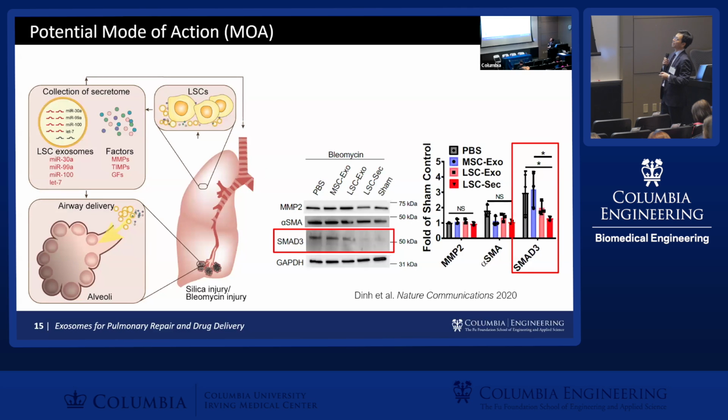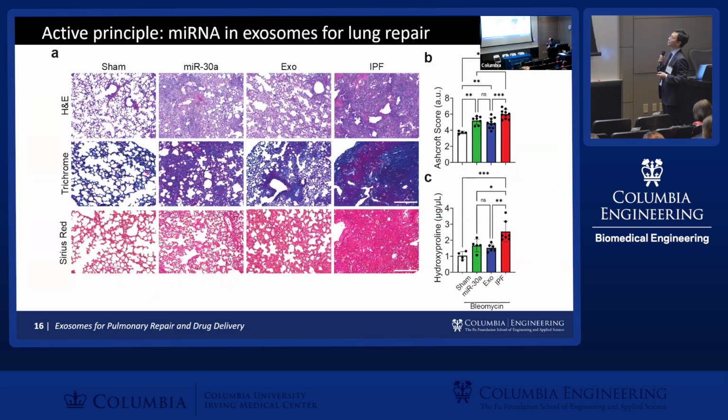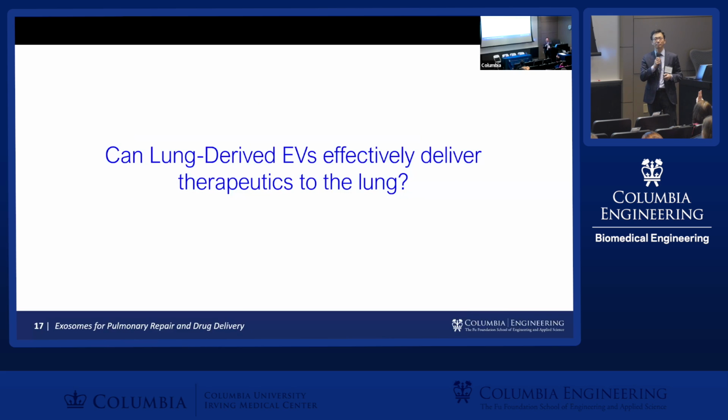So now we started with cells, lung stem cells, and now we are digging into this, like peeling the onion. We are identifying exosomes as therapeutics, and also we are continuously working on the mode of action by identifying functionally defined molecules, such as microRNAs or other non-coding RNAs in the exosomes, and some of the mechanisms related to the anti-fibrotic pathway being modified by these inhaled exosomes. This example shows that if you give a defined microRNA by inhalation, you also have some sort of partial benefit.